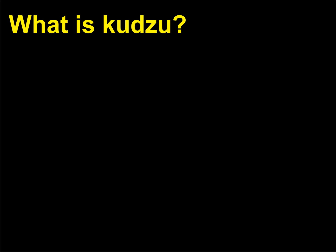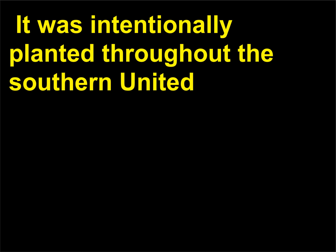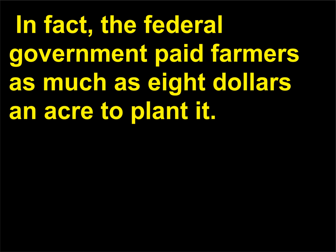What is kudzu? Kudzu, Pueraria lobata, is a vine that was brought from Japan for the 1876 Centennial Exposition in Philadelphia. It was intentionally planted throughout the southern United States during the 1930s in an attempt to control erosion. In fact, the federal government paid farmers as much as $8 an acre to plant it.